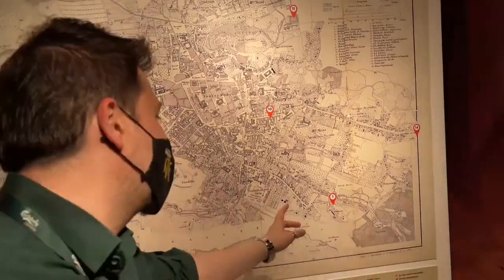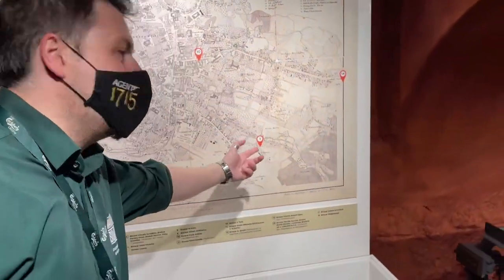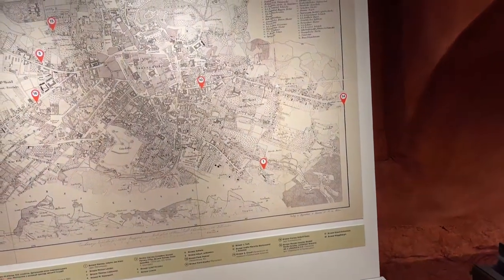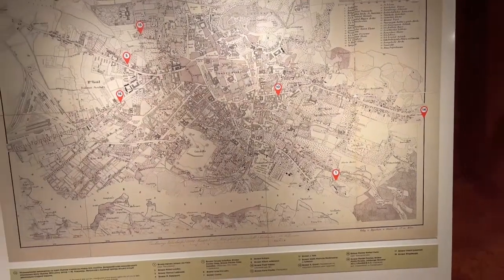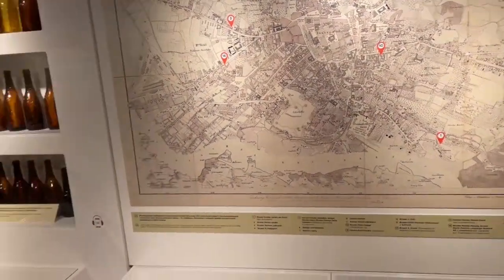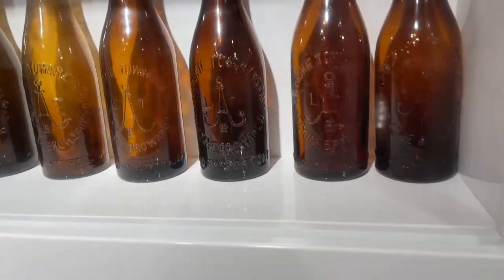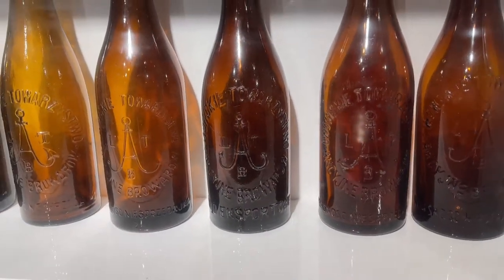Interestingly, after the brewery, a wine factory was here, but it also closed at some point. So this is the only one that's open. This is the logo of this corporation, just a brand symbol.